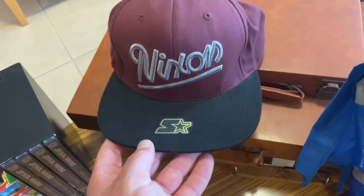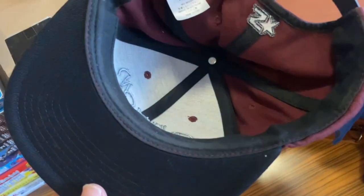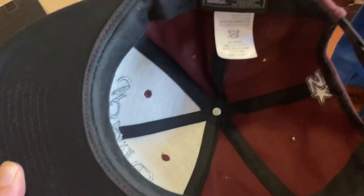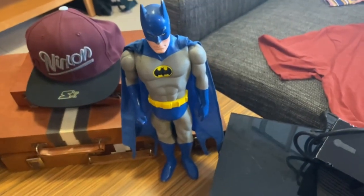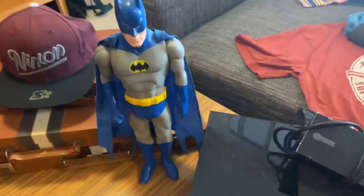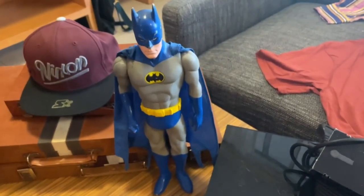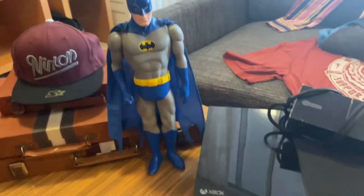And then to finish off, this pretty much like new starter hat, Nixon, just really good condition. And then to finish off, did pick up that Batman that you would have seen, 1988. I don't think I've actually picked up anything older than that, so that's really cool to find.